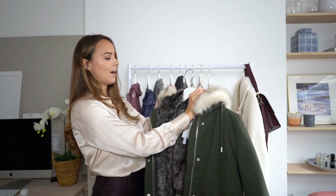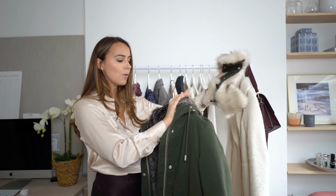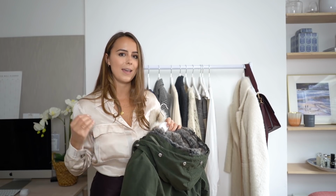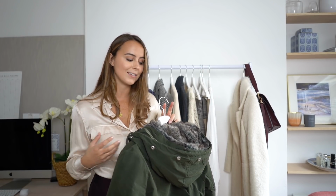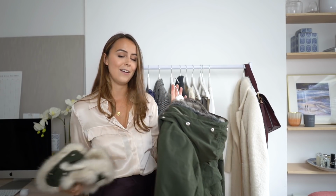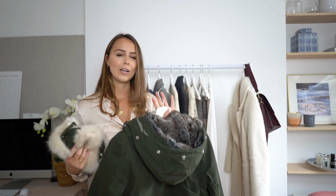But how gorgeous is that when it's all put together? It just is so unbelievably snuggly, and you can wear it pretty much all year round, apart from when it's really warm in summer. So super, super practical, and I just am so in love with it. I just think that it's so clever how they designed it and made it really functional.